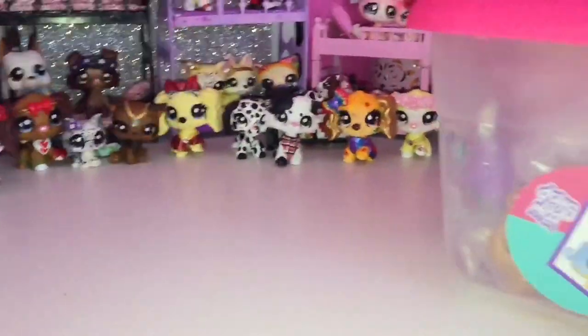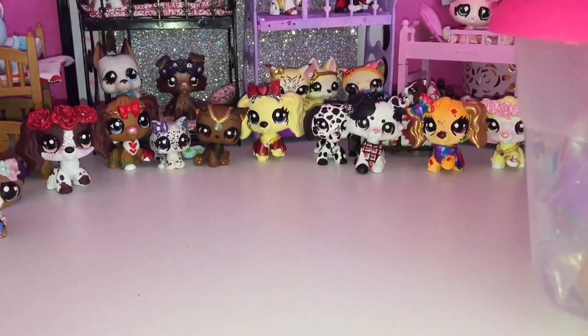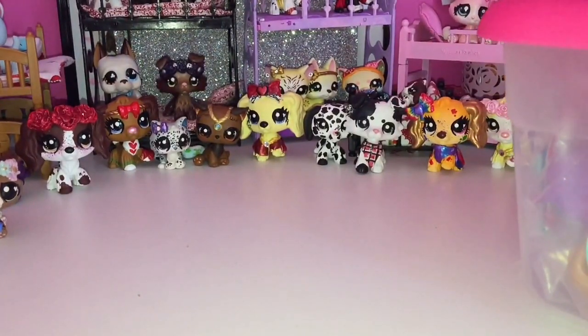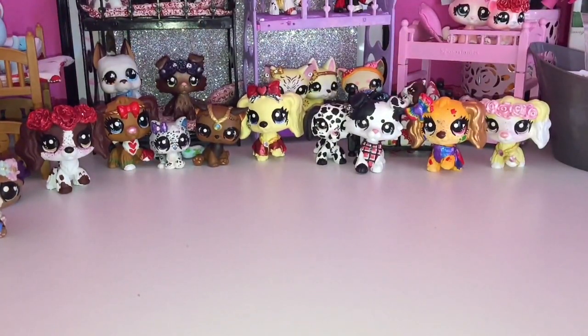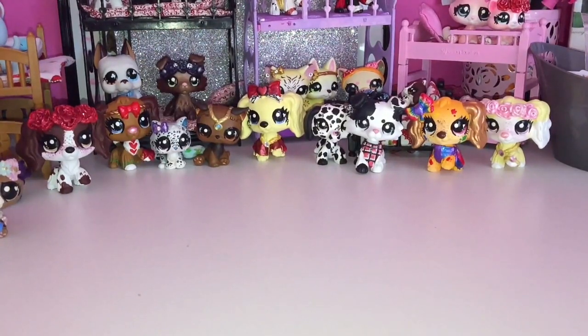So these are not customized LPS. These are LPS that I bought from people from America, and I've got them shipped to her because it's a lot of money to get pets shipped here, especially for one pet. So I thought, you know, instead of that, I'm gonna get them shipped to Fauna. And these are all from different sellers, by the way. So I made for them and got them shipped to her.